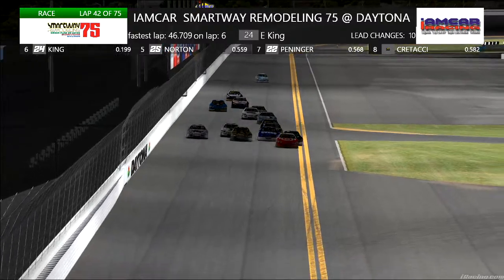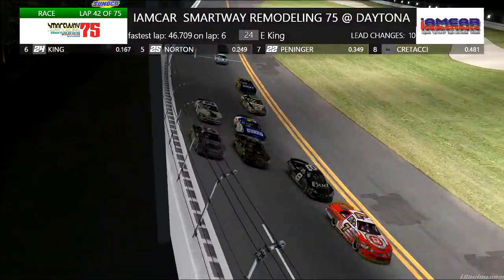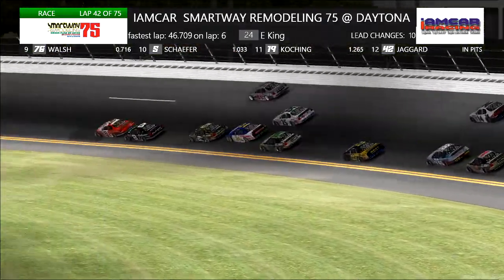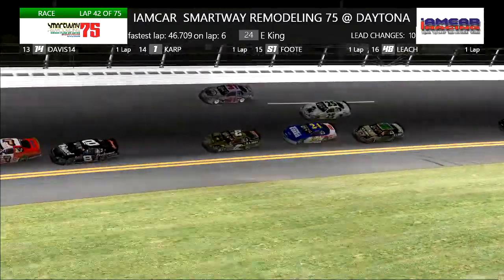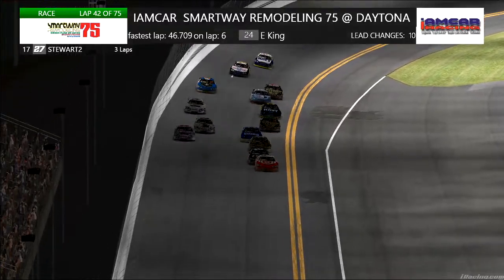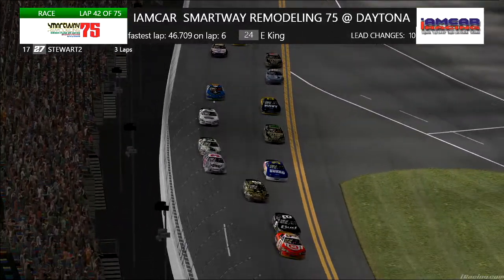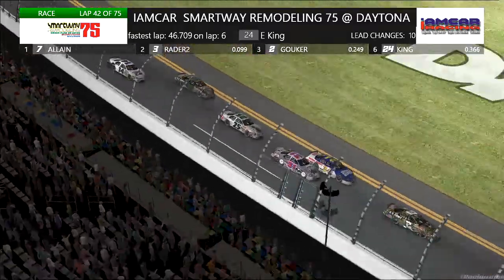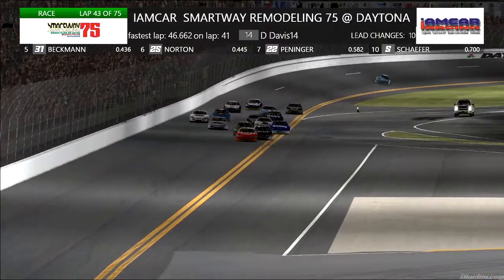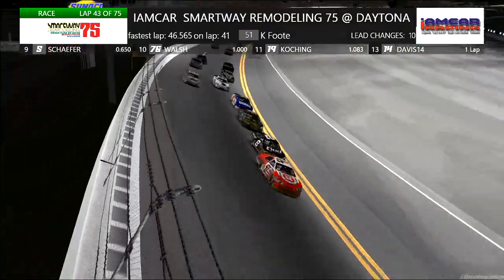Now 3 wide right there in front of them. Down the back straightaway they go. 2 and 3 wide right now. Right there in front, Todd Allen hanging on. Todd doing a great job out front. But behind him, you got them side by side. That's for about 4th and 5th on back. 43 complete.